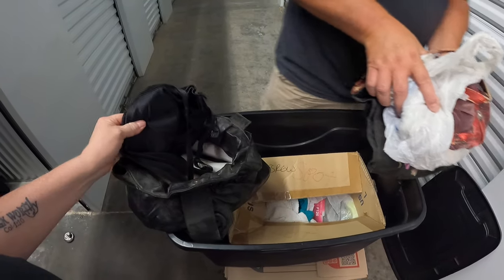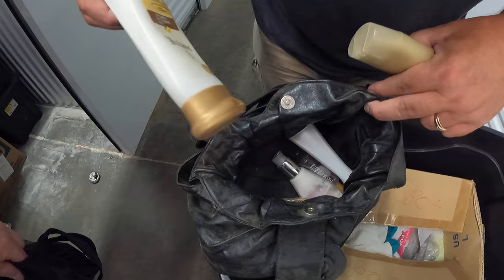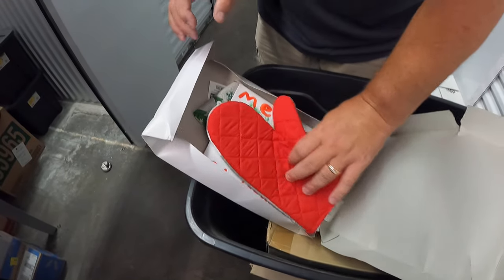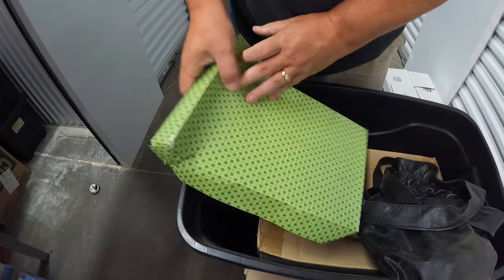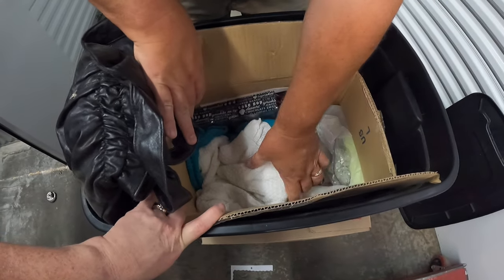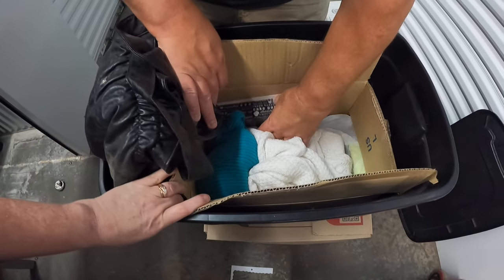That's a purse with something in it. Oh, it's lotion and stuff. We got some shampoos and lotions and crap like that. Nothing fun there. Those are all used. Down here on the side, we got... Oh, Merry Christmas something. Oven mitt. And a matching towel. Some more gifts. A lot of gifts in this unit. And down in here, there's the pot with the S. And sweater? Clothes? Yeah, card, just some junk, nothing special here.